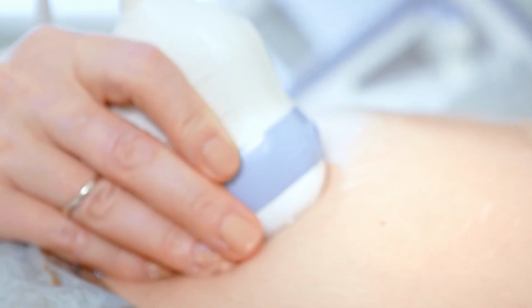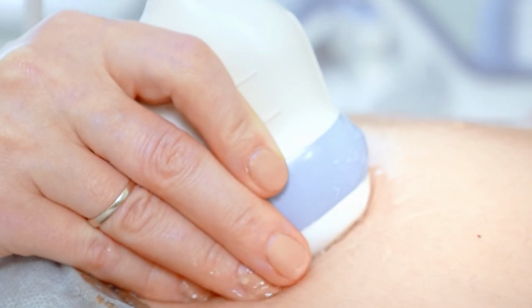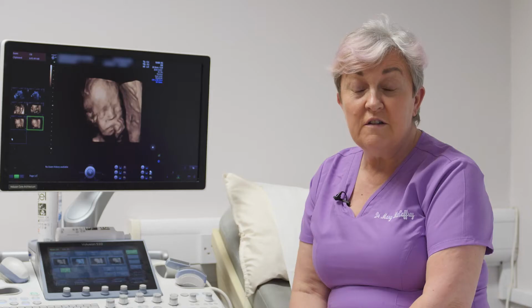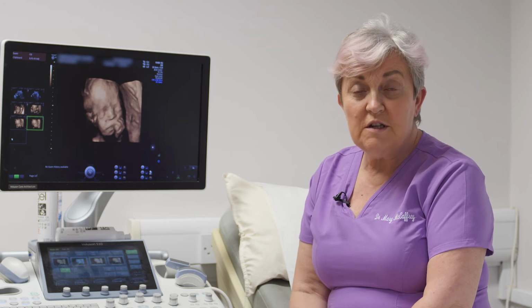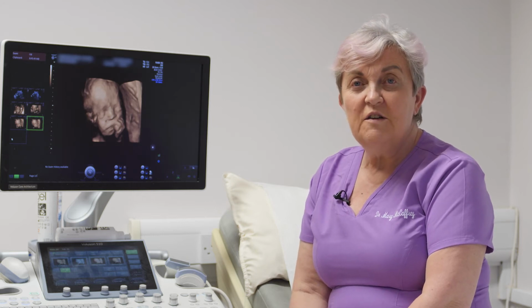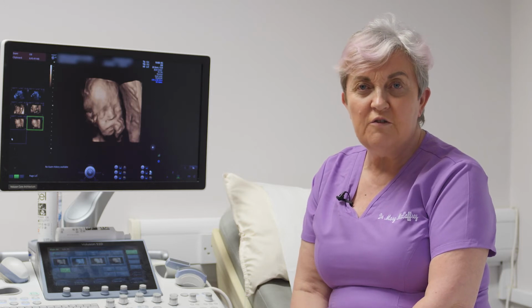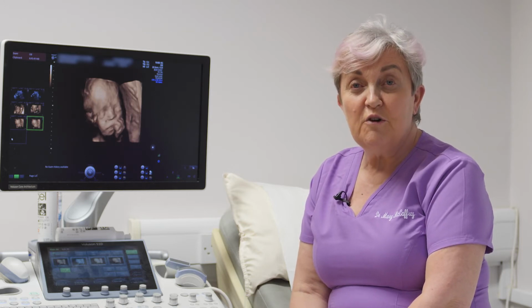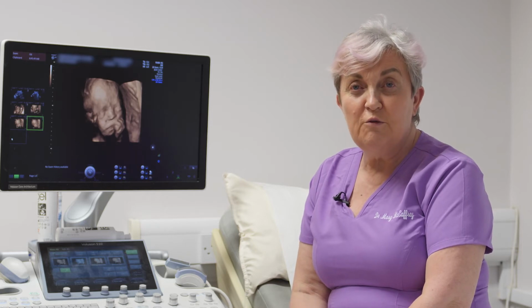So in early pregnancy, which is usually under 10, 12 weeks, what we find on the scan is we can see into the womb, we can see how many babies are there, we can make sure the pregnancy is in the womb and not in the fallopian tubes, which is called an ectopic pregnancy, which can be a medical emergency. So we can see the babies in the womb, we can see how many babies, we can see that the heartbeats are there, and we can confirm the pregnancy gestation by doing measurements called the crown rump length.